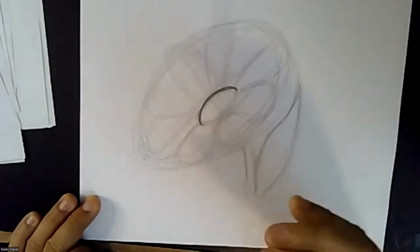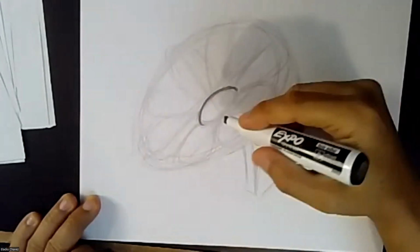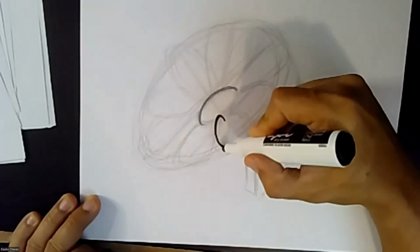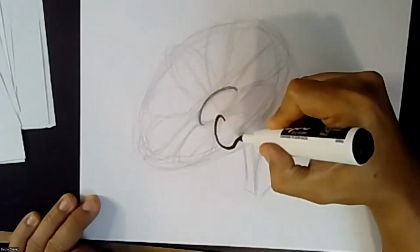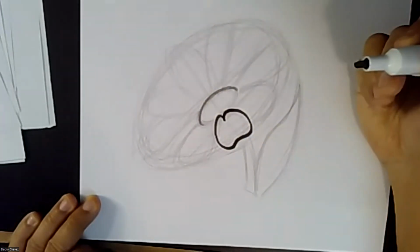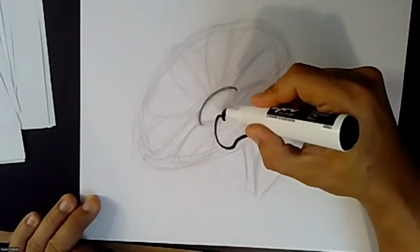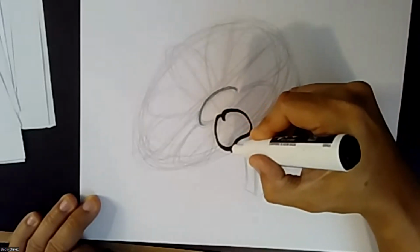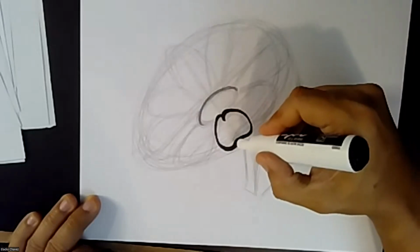We're starting from the front, the closest to us, and then going back, because this petal here is in front. Here we go. It does kind of go around like that, and down. There's our first petal. I can thicken it up. And you see, that's a drawing. That's not a sketch. This is nice and clean.